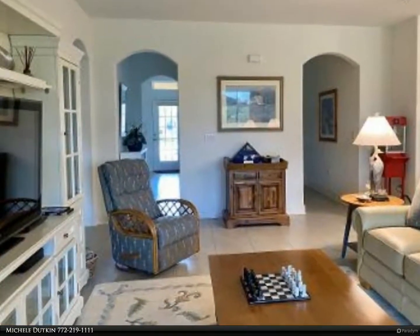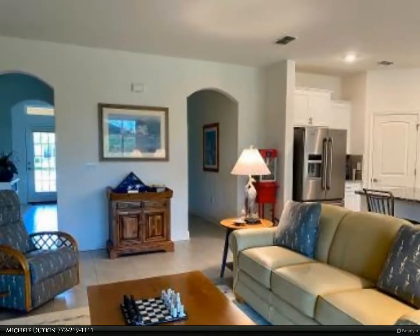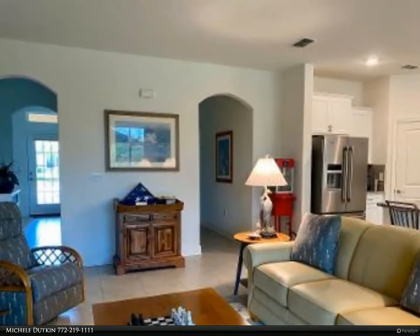The kitchen overlooks a large dining room and living room. Screen-covered lanai with garden view. Natural gas. The home even has remote window coverings.